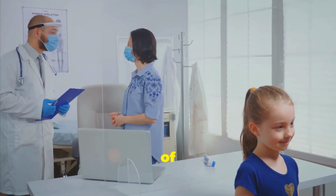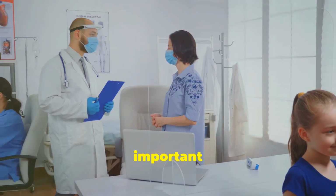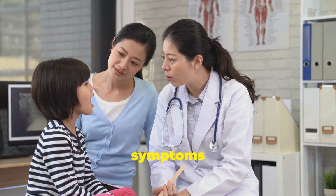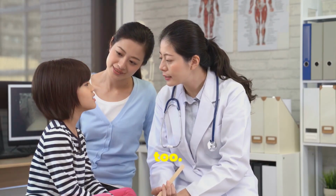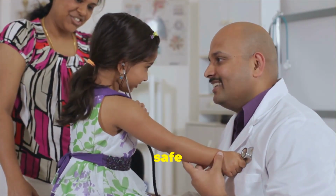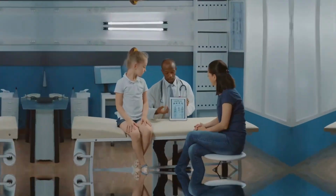If you notice any of these signs, it's important to talk to your doctor. Don't panic. These symptoms can be caused by other things too. But it's always best to be safe and get checked out.